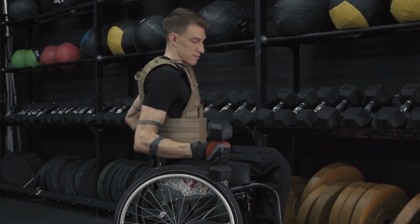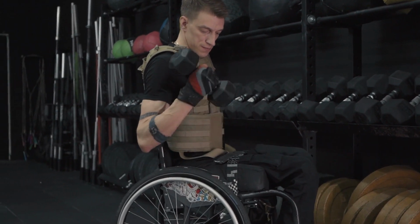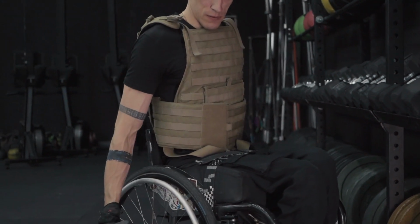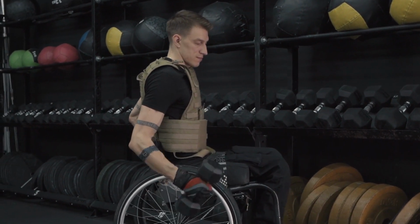The first way to build muscle without breaking the bank is by incorporating bodyweight exercises. Bodyweight exercises use your own body as resistance and can be done anytime and anywhere. Exercises like push-ups, pull-ups, squats, and lunges are great examples.